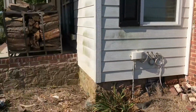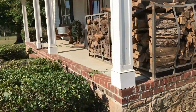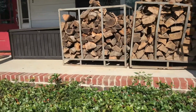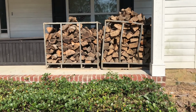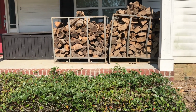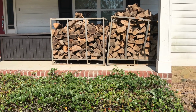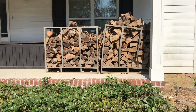So we've already got 2 pallets of firewood up on the porch, ready for the winter. I want to say we're at about a quarter of a cord per pallet. Depends on how high I stack it.